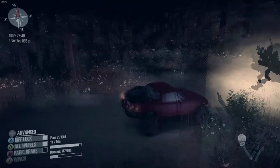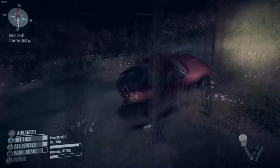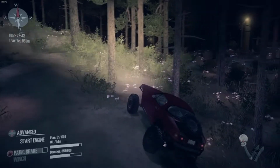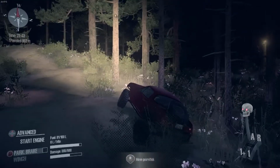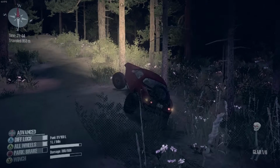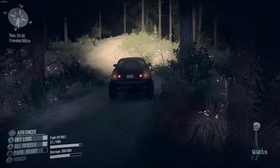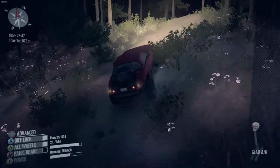Here's a dip. Slam. No, that didn't really... Ah, crap. Looking the wrong way. Alright, then. Back on the road again. On the road again.